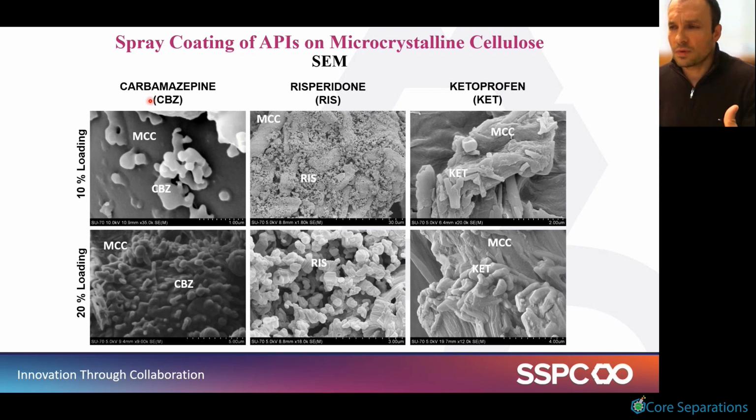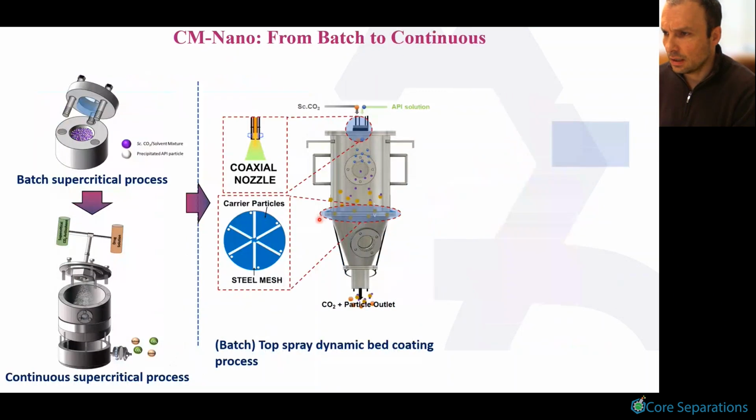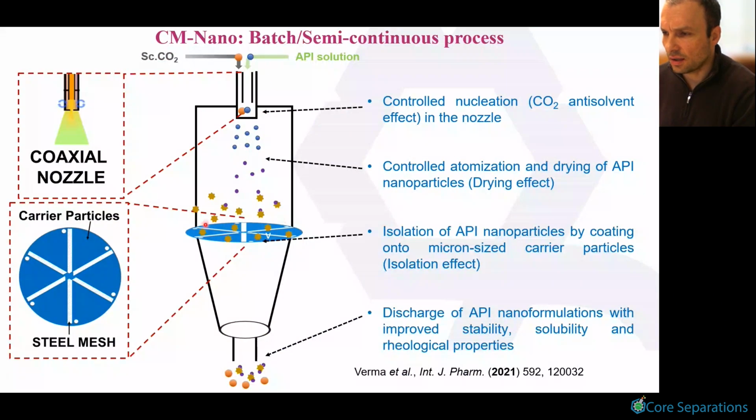So we were spray drying or nano spray drying each of these APIs and coating onto the surface of excipient particles. The example we are showing here uses MCC, which is microcrystalline cellulose, with a D50 of 100 micron size. Our MCC is being placed here on the top of this mesh in case we are using our semi-continuous CF nanotechnology.